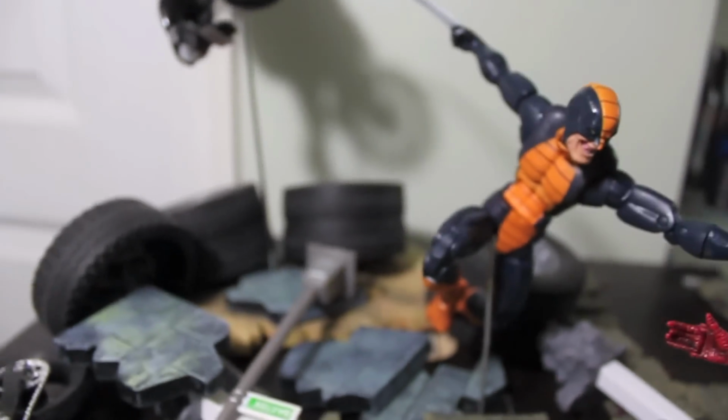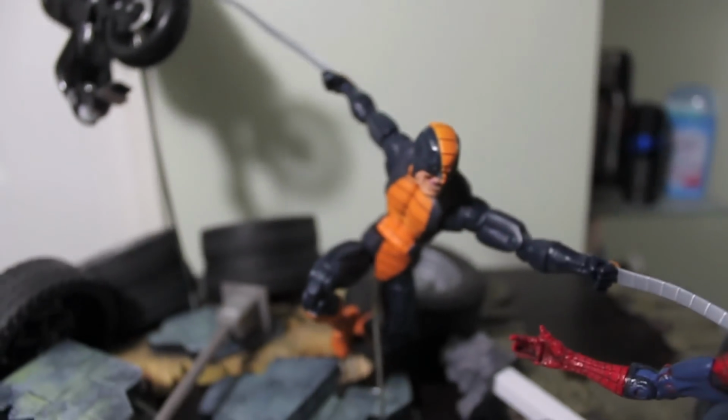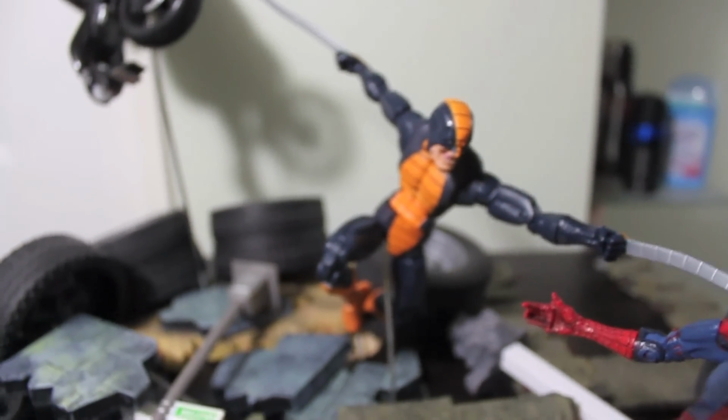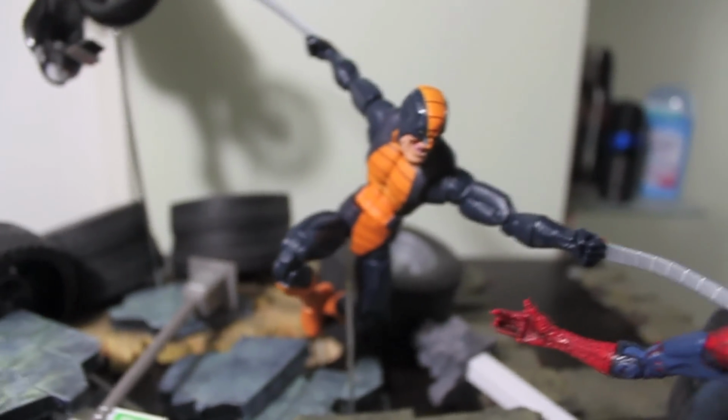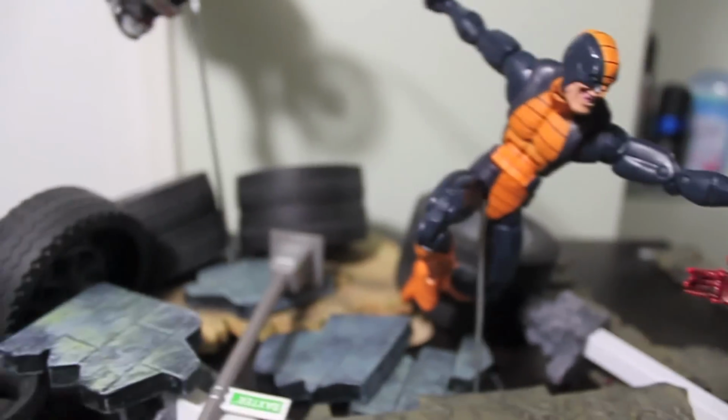And then Constrictor. I don't think Constrictor is this strong, but, you know, I got new figure excitement. I doubt he can really lift that up with his muscle mass. I'm pretty sure he can't really do that. But new figure excitement, you know how it goes, right? New figures are always invincible in displays.